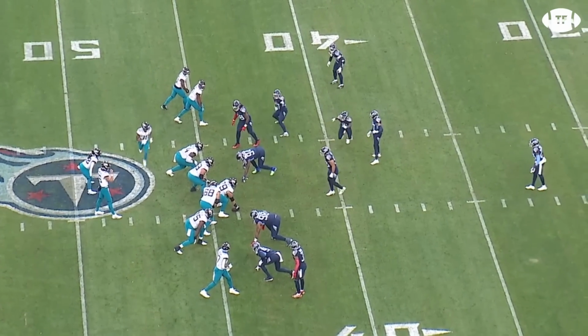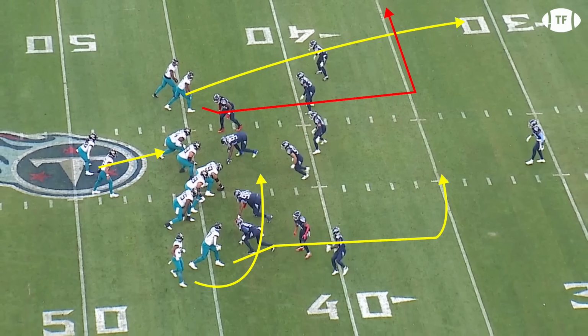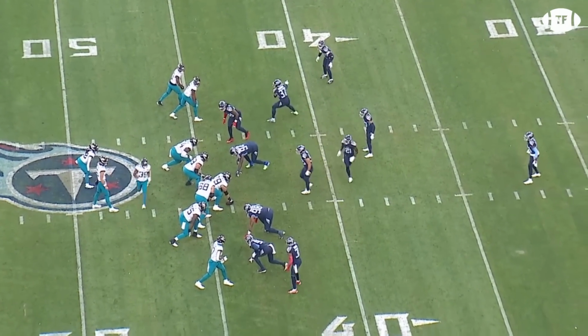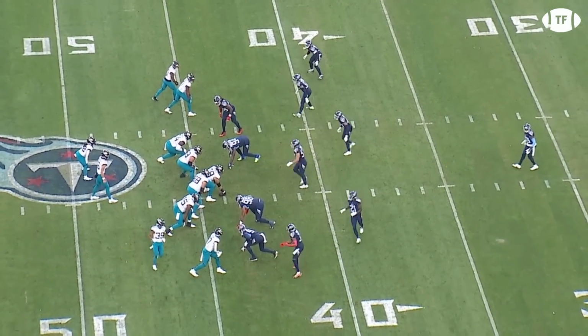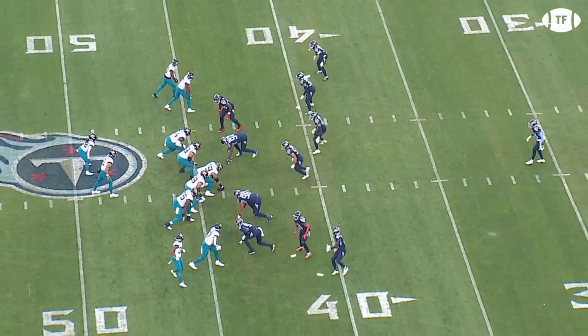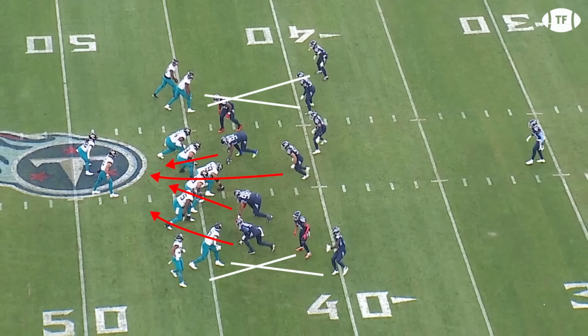Against Tennessee, Jamal Agnew will motion from the bunch into a tight double set as Lawrence scans the field for intel. Corner Roger McCreary is in hot pursuit on the motion, indicating that this is man. And you can see both sets of corners signaling to each other that they're playing pass-off man coverage, covering each receiver depending on release. The Titans add an extra difficulty level by bringing the linebacker blitz and dropping the end, but Lawrence is not fazed.